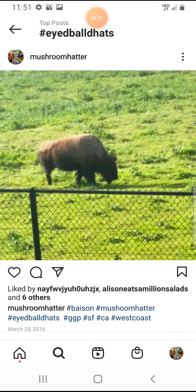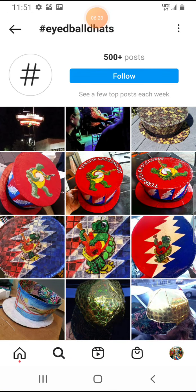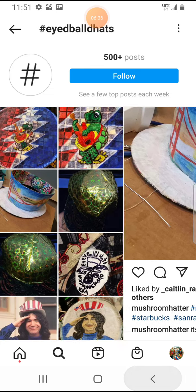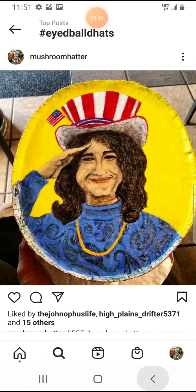These are the Buffalo in the Golden Gate Park. This is a Terrapin Crossroads hat for Terrapin. This one, too, I made a little series. They didn't buy them, but, you know, whatever. This one's sweet. Look at that bridge sunset. Man, that hat was dope. Here's my Jerry Garcia hat.